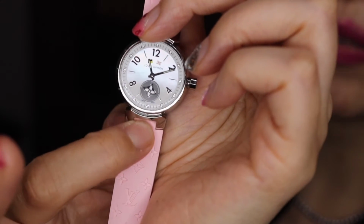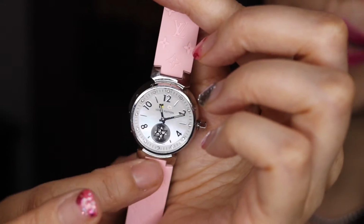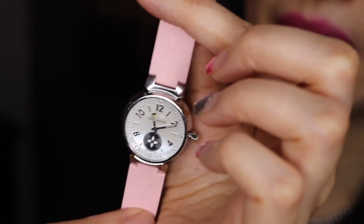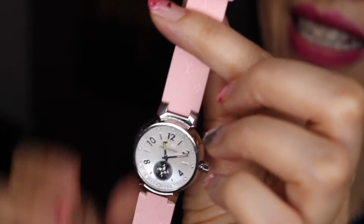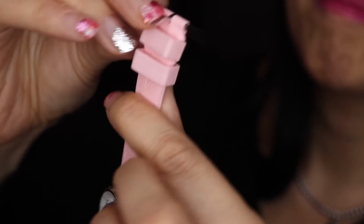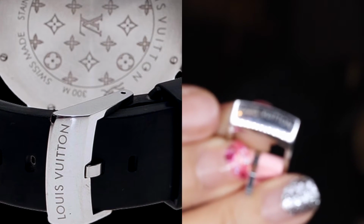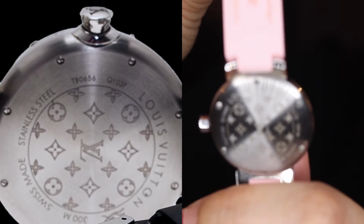Now these are convertible to the snap-in types. I just need to bring it to the repair center to get the snaps, and that would make it easily interchangeable. So I'll show you that when I get that done. I've just been lazy about it. It's even got Louis Vuitton. Can I get a focus? Right in there. And it's got the monogram on the back side as well.